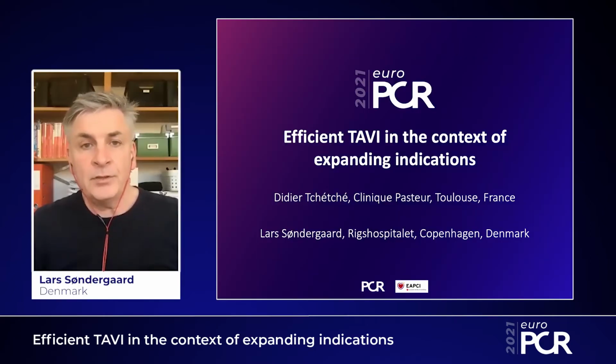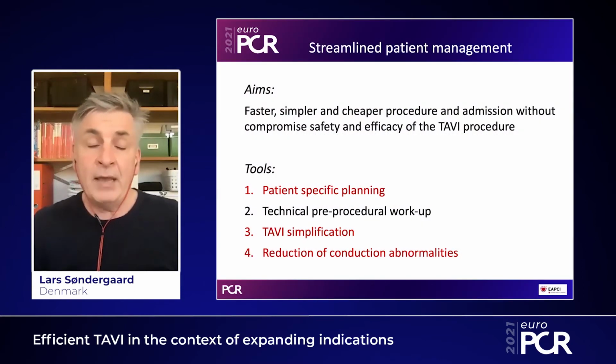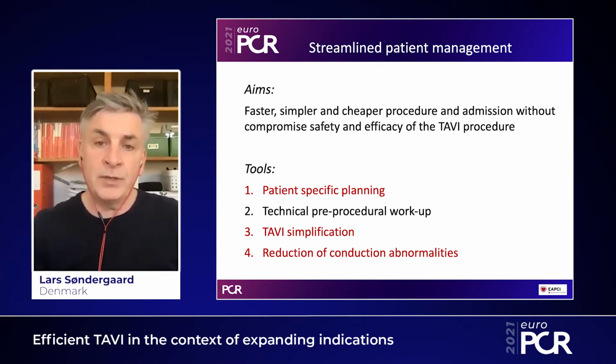Thank you, Gigi. It's a very important question, how to actually streamline the patient management in order to be able to treat more patients, but of course not without compromising the safety and efficacy of this procedure. And in Copenhagen, we have focused on several things: patient-specific planning, also of course pre-procedural anatomical planning of the procedure itself, simplification, and also what often keeps the patient in hospital after the procedure, reducing the risk of conduction abnormality.